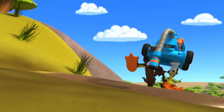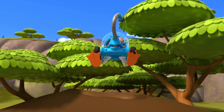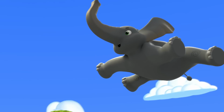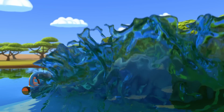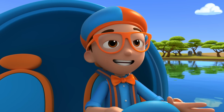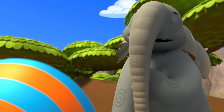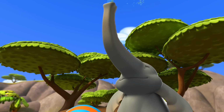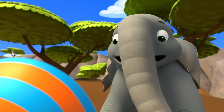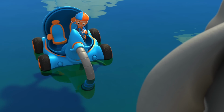Yeah! Cannonball! Whoa! Yeah! Hey, it's me, Blippi, and that's Debo. Hey, we were wondering, what do elephants use their trunks for? Hi, Blippi and Debo. I'm Tembo. We elephants use our trunks to help cool down by sucking up water and spraying it on our body. Like this?